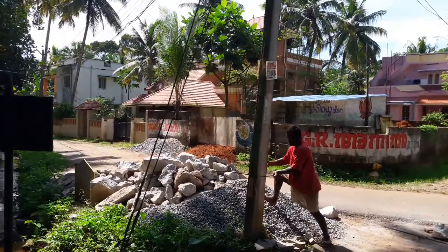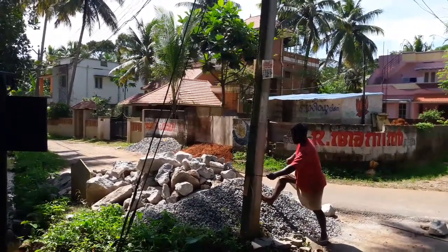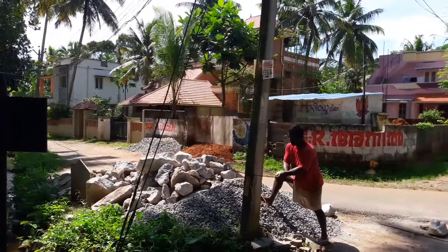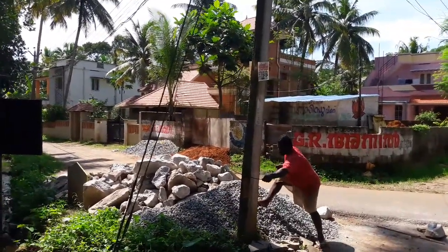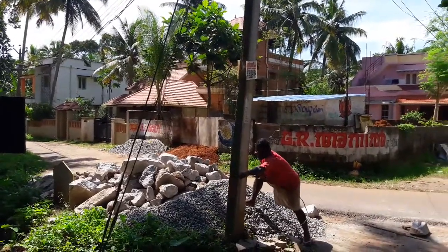This is just opposite the house that I lived, so it had aroused a curiosity in me to picture this for the benefit of all my students who are following the tourism diploma courses.